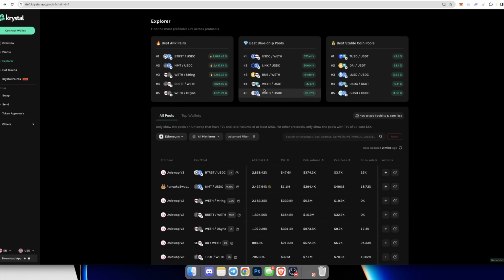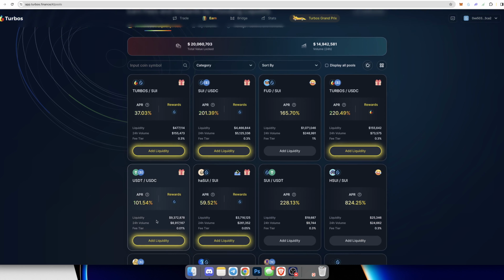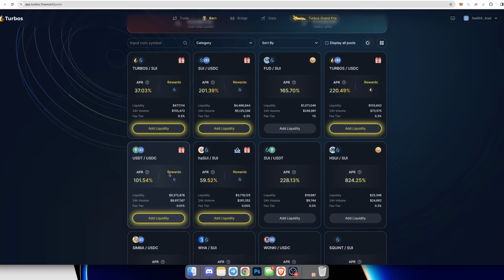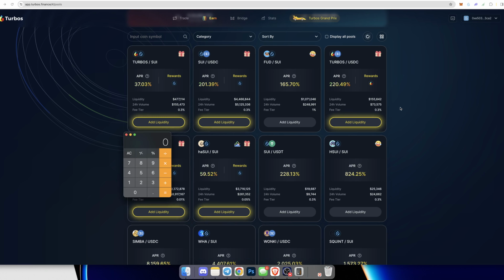So we're going to go over to Crystal and show you what the best ones are, okay? Now, we're just going to cycle through these chains, and I'm going to show you a different one. Actually, we'll start off over on Turbos, because Turbos right now, if you jump in USDT and USDC, you can get 101% APR on that. So what's that, like 0.3% a day is that? Let's have a look. 101.54, divide that by 365. Yes, about 0.27% right now.